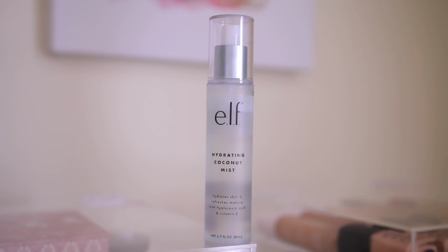Okay, next up, I'm gonna go in with my e.l.f. Hydrating Coconut Mist. I should have probably done this before the Kokie primer, but you know, whatever. This hydrates the skin and refreshes makeup. It has hyaluronic acid and vitamin C. I love these e.l.f. sprays. I just ran out of my other coconut one, so I figured I would whip this out. I've used it twice before, and I love the spritzer on it. I love sprays like this. The coconut isn't too overpowering either. It's kind of like the Physicians Formula Butter Bronzer, so if you don't like that, you're probably not gonna like these sprays, but I'm just obsessed.